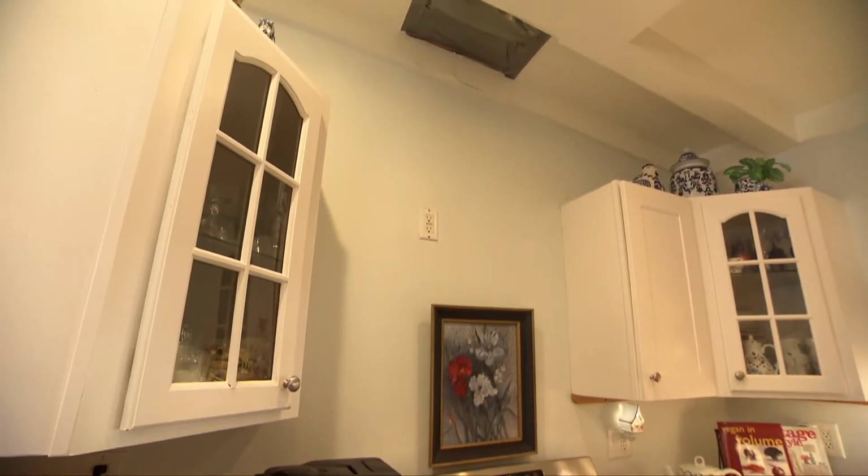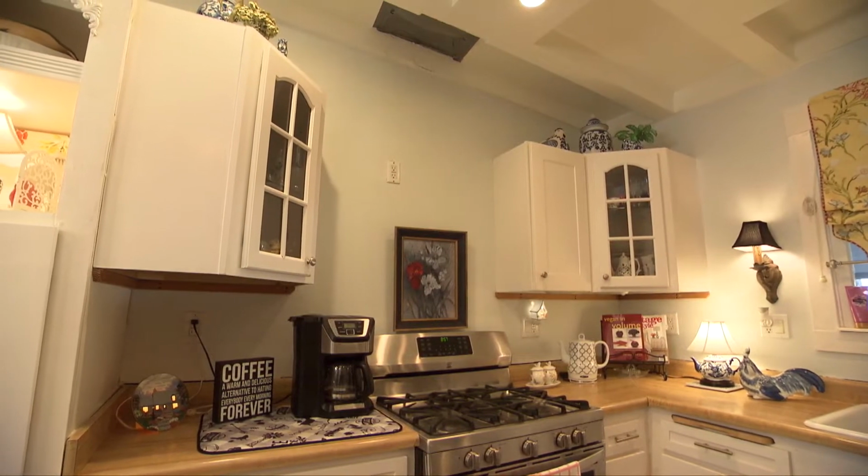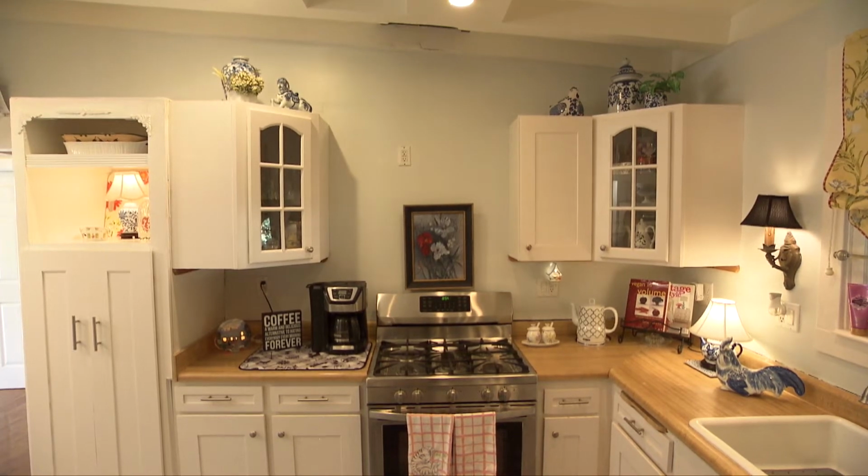That's right. But I was thinking too, with the new range hood, it would look really nice with the new backsplash behind it. Even though we're trying to make Catherine's home healthier, I just can't help myself. We have to add a little pizzazz, so we're gonna do a tile backsplash underneath her new range hood. I think it's gonna turn out pretty cool.